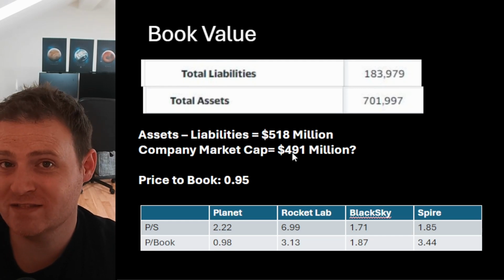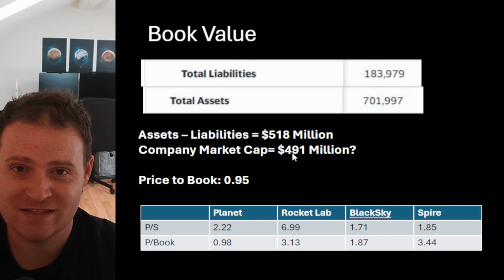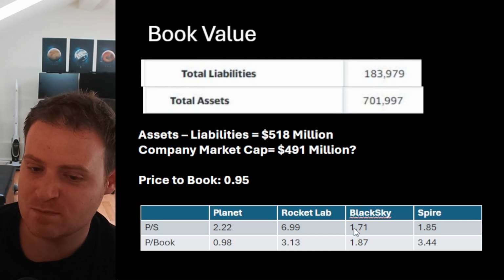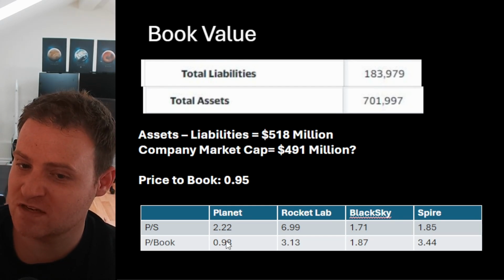But odd to see a company trading at a value less than what they have on their books. This is very unusual compared to some other companies. I did want to just pull in a bit of a comparison. So Planet, as I said, price to book 0.9.